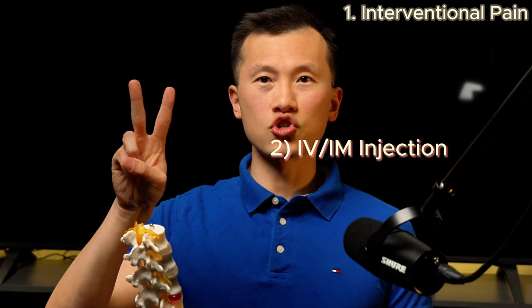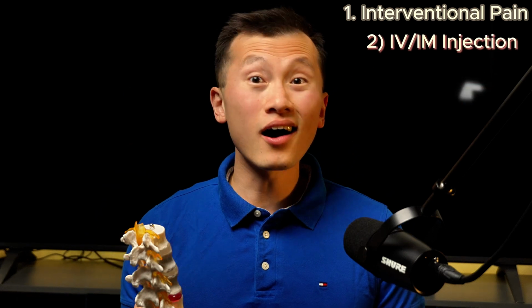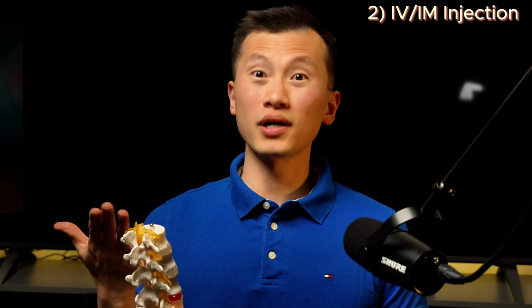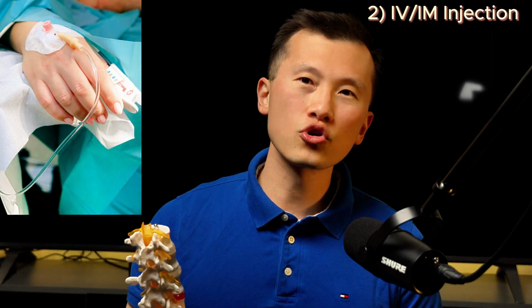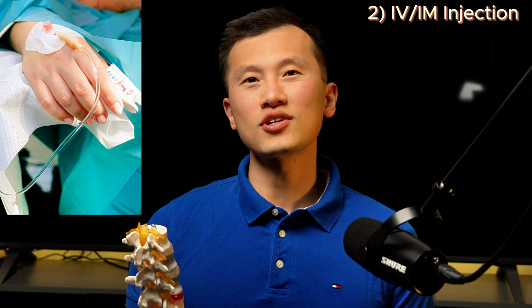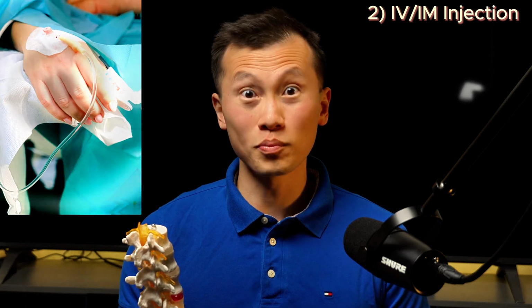The second type of injection is typically administered by a non-spine specialty doctor. These are injections that are not administered directly to the area of the spine causing pain, but rather delivered to the body through the bloodstream. For example, an emergency room physician may deliver an injection through a blood vessel or IV to treat someone in the emergency department for acute pain.